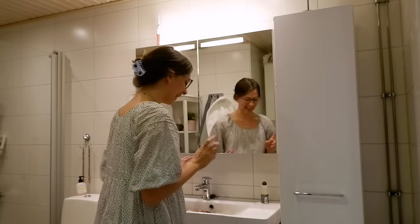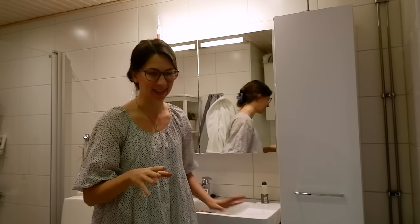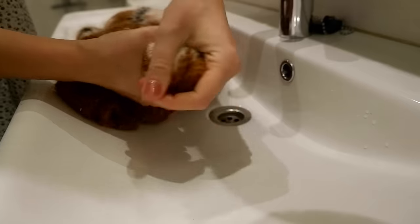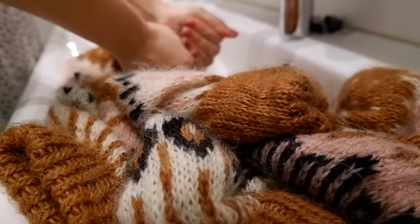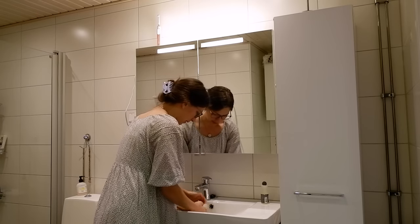Let it soak in there for about 10 to 15 minutes and then let out the water. And then the next part is very important: you don't wring or twist it. You do squeeze, but you don't twist. So I will now gently start to squeeze out the water from the sweater, without rubbing or doing anything like that, just gently squeezing out the water.